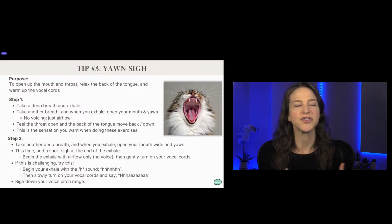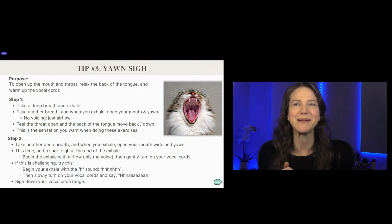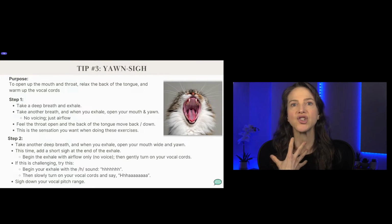Okay, so you're just going to breathe and just exhale. Again, it's to help relax you. Now, the next breath you take, when you exhale, I want you to open your mouth and yawn. Okay, so again, this is called the yawn sigh. So for this exercise, you do exactly what the name says. But here there's no voicing. You're not going to turn on your voice. It's just airflow. So it looks like this.